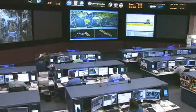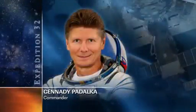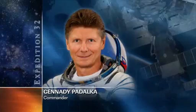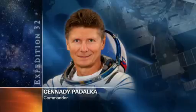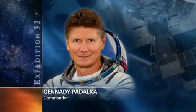Moving on, Commander Padalka also spent a few hours today doing a cabin fan assembly removal and replacement activity on the ATV-3, which is the unmanned cargo craft built by the European Space Agency, also currently docked to the International Space Station. Then in addition to that, he'll be doing some inspection and photography on some of the windows on the Russian service module, or the Zvezda, checking for any changes, any potential defects or marks, or any discoloration.